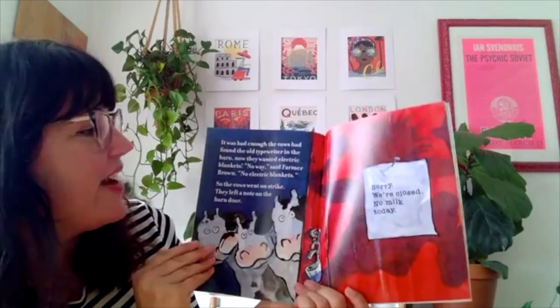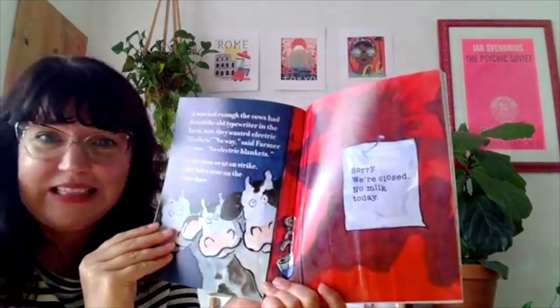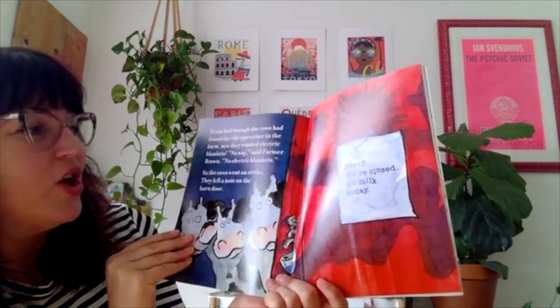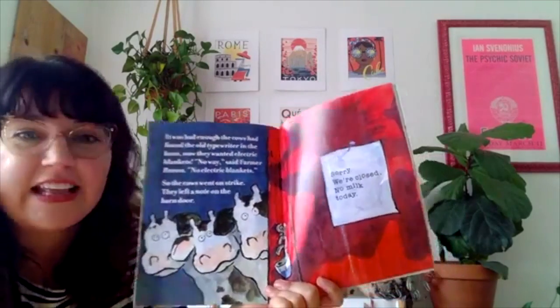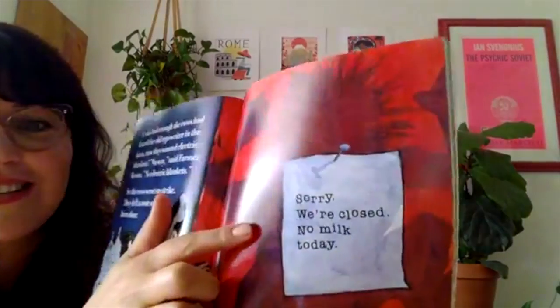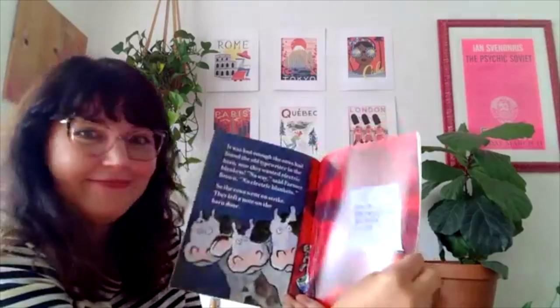It was bad enough the cows had found the old typewriter in the barn. Now they wanted electric blankets? No way, said the farmer. No electric blankets. So the cows went on strike, and they left a note on the barn door. Let's see what it says. Sorry, we're closed. No milk today. What's the farmer going to do now?